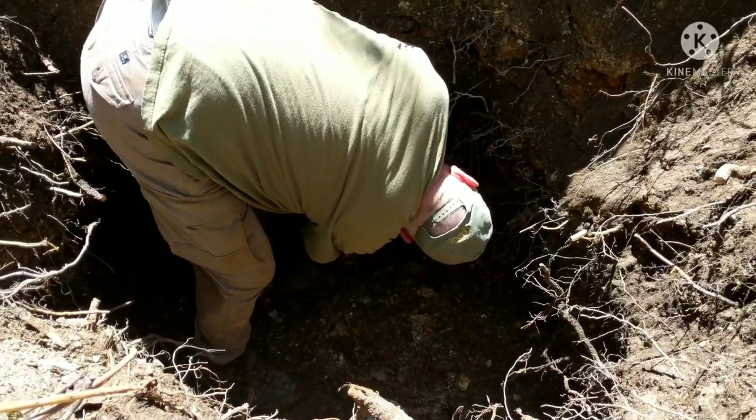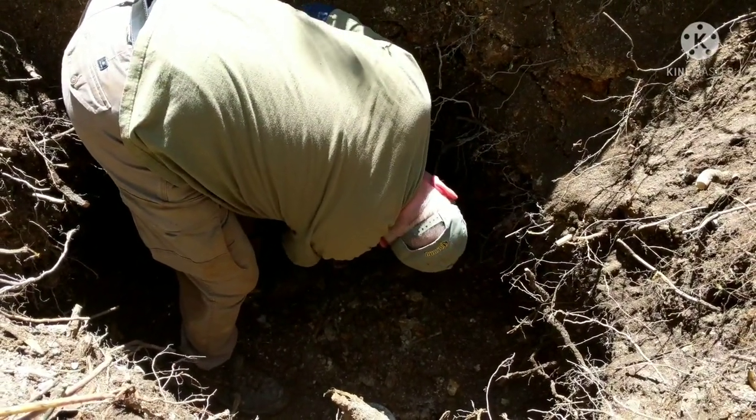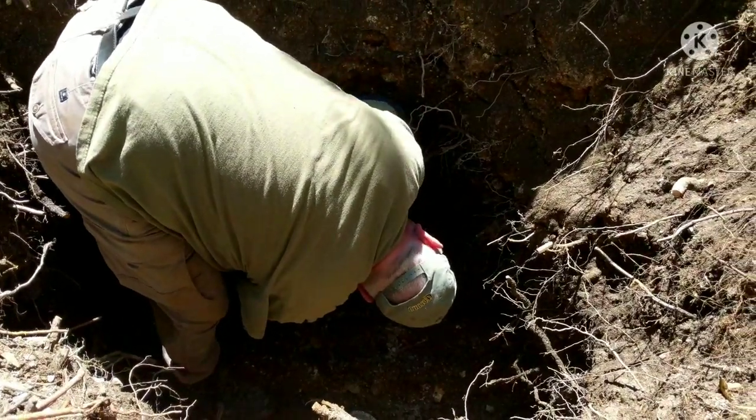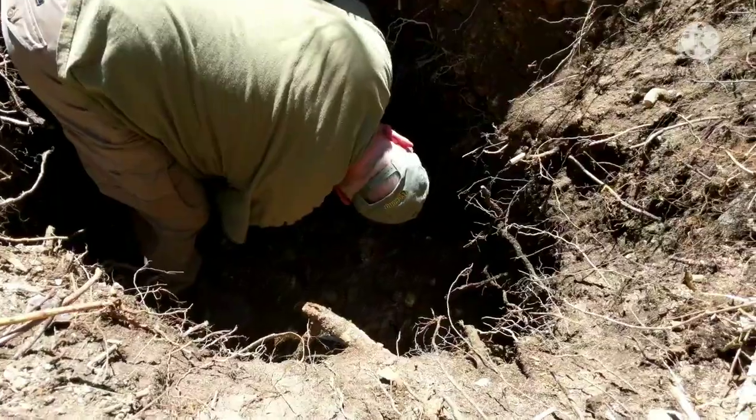Has it got some weird design on it? It's not from the shopping channel. It's from Wayfair.